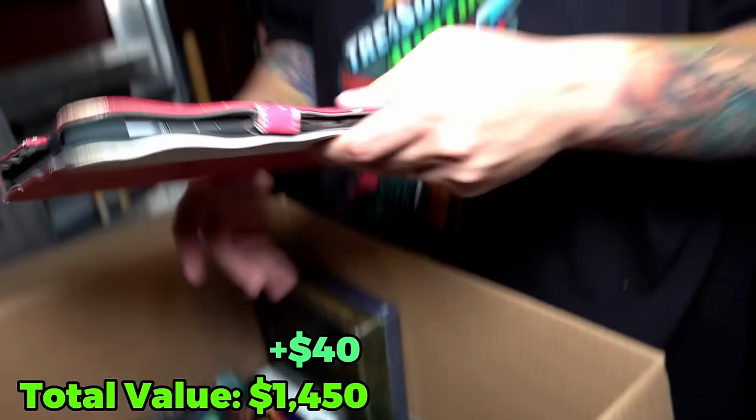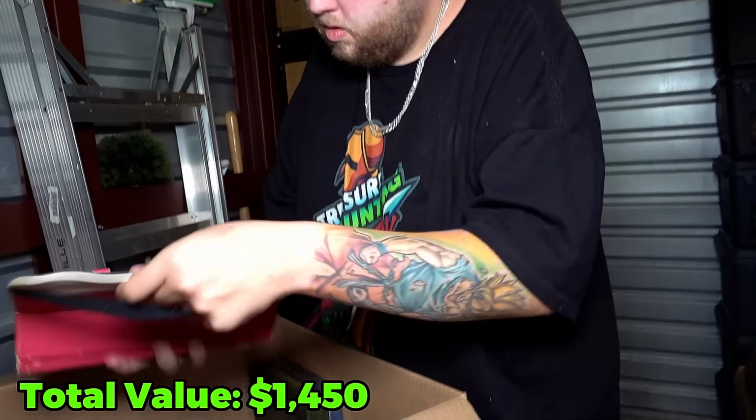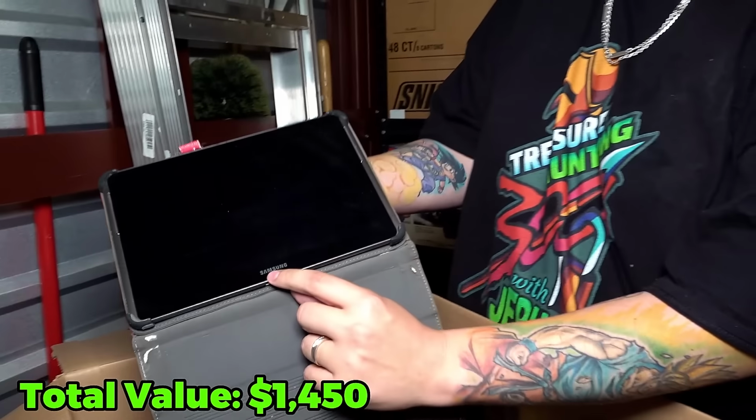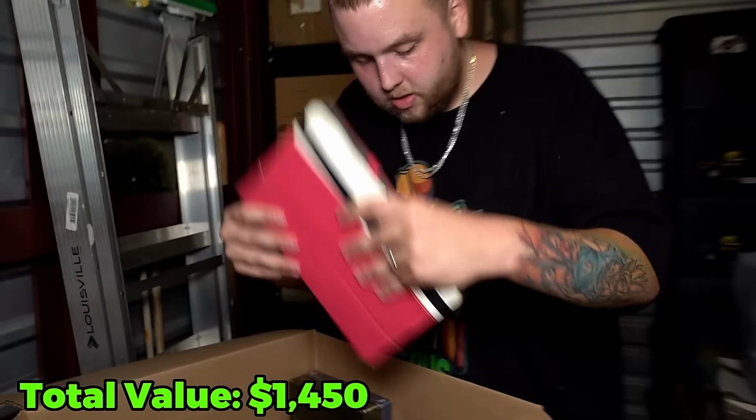Ooh, is this a tablet? I think we might have a tablet here. Let's see if we can get this undone really quick. Open up. Ooh, it's not cracked. You can tell right there. If there's an Apple there, it would be cracked. But because it says Samsung, you know it's going to be in good shape.